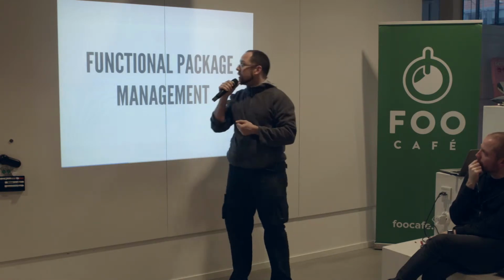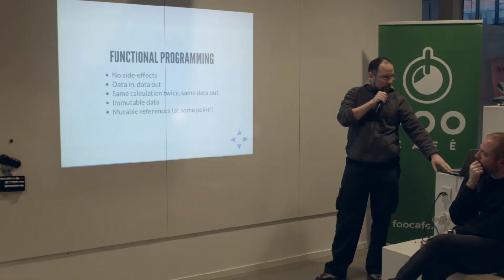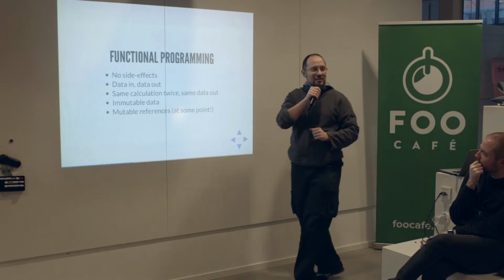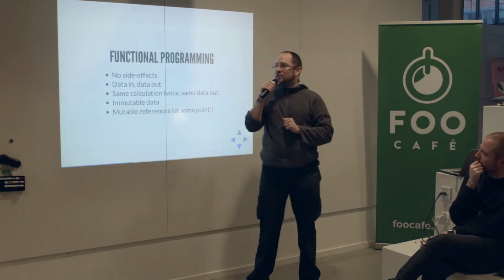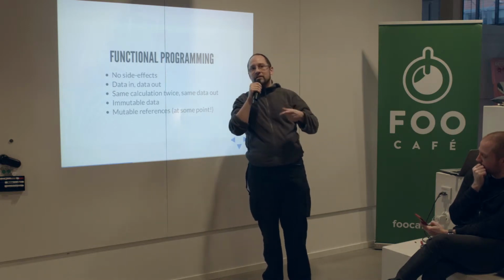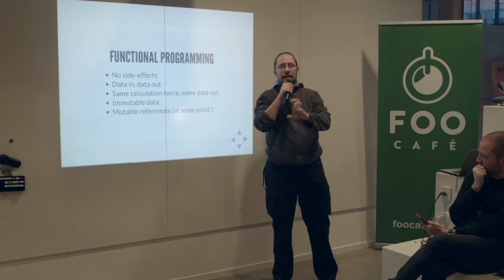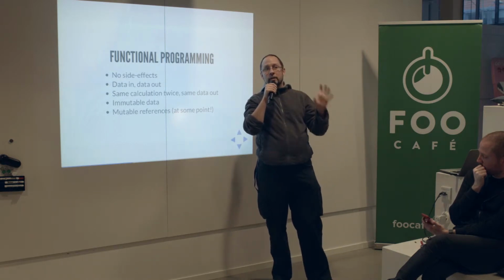So what you can do in functional package management, yeah, here are the lies. There are no side effects. You only have data going in and data going out. Every time you do it, you get the same result. And that means the data that comes out, you can store it in an immutable data store.